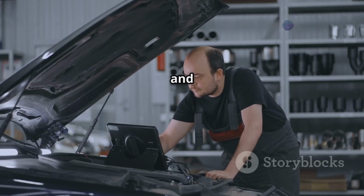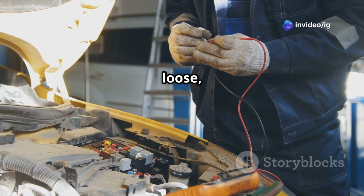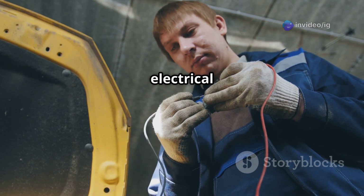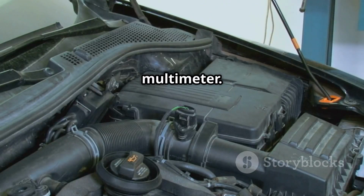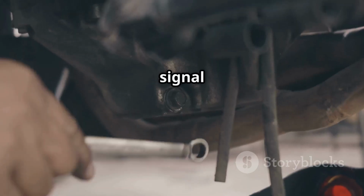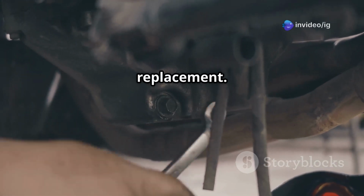Next, check wiring and connectors. Look for frayed, loose, or broken wires. If you find corrosion, clean the connectors with electrical cleaner. Then test the sensor using a multimeter. Check for fluctuating or unstable voltage readings. If the signal is erratic, the sensor may need replacement.